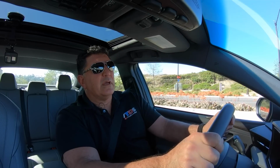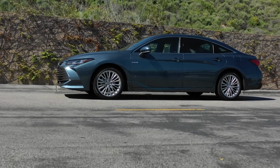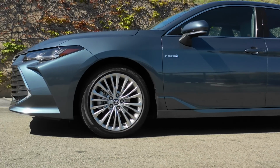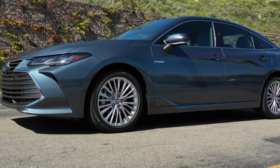So a little bit of a head scratcher why they got a little slower, but most people don't buy hybrids to break 0 to 60 records. They buy them because they want to extend the time between fill-ups. If you want to avoid fill-ups, that's a plug-in hybrid or all-electric. But if you want to extend the time between fill-ups, and you can depending on how you drive.